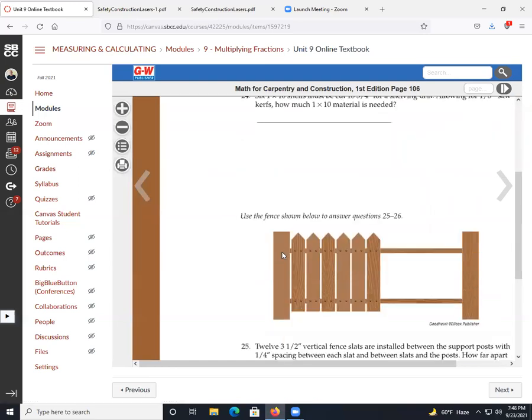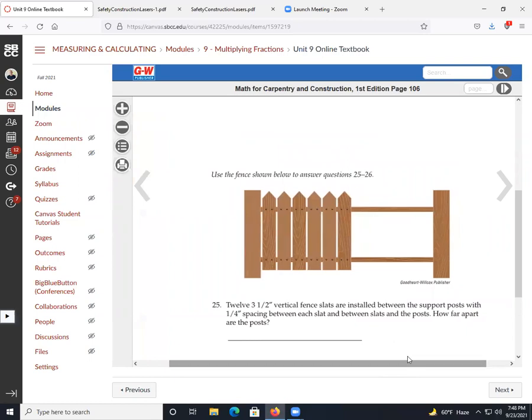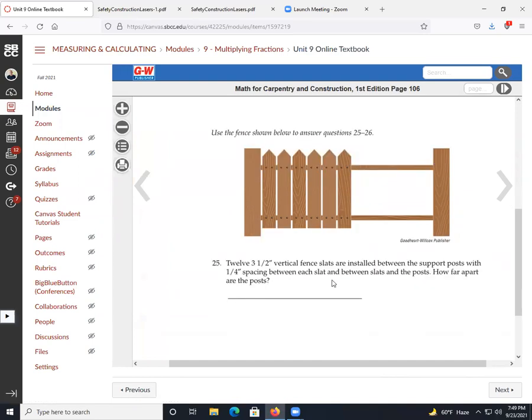Okay, so yeah, let's do some of these. All right, we'll do this one right here. We're going to use this fence to answer questions 25 and 26. The fence as shown: 12 3.5-inch vertical slats are installed between the support posts with 1/4-inch spacing between each slat and between the slats and the posts. How far apart are the posts?